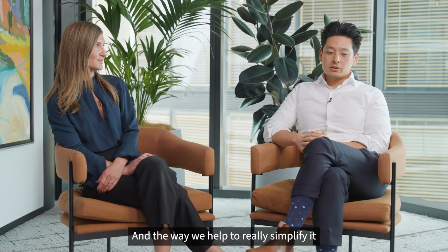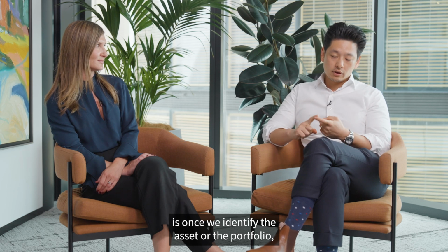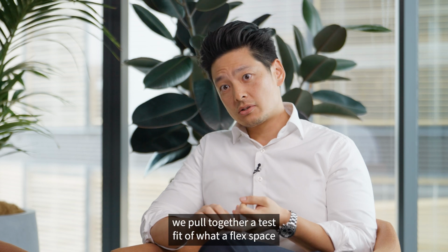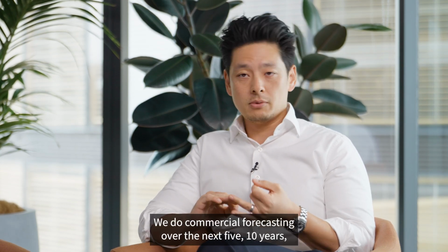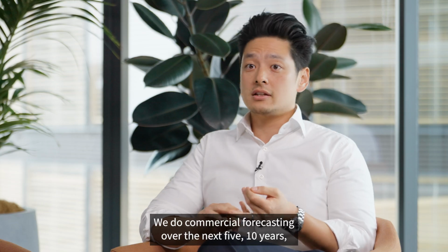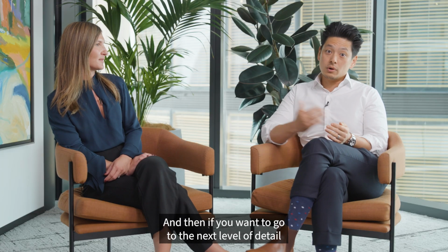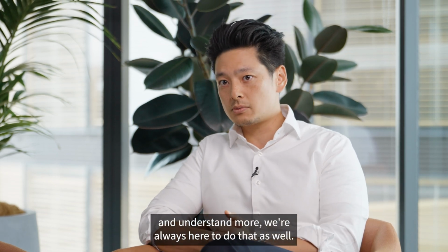And the way we help to really simplify it is, once we identify the asset or the portfolio, we pull together a test fit of what a flex space could look like within that asset, and we tailor it to your tenant community. We do commercial forecasting over the next 5-10 years. We package that all together into something that's bite-sized, and then if you want to go to the next level of detail and understand more, we're always here to do that as well.